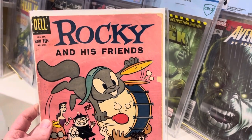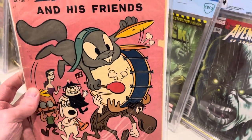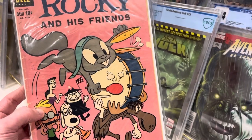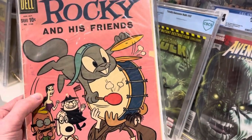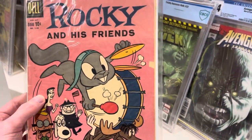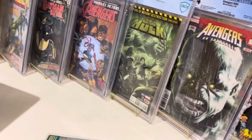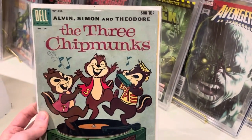And this is Rocky and his friends. This is the first appearance of Rocky and Bullwinkle, and also Mr. Peabody and Sherman, their first appearance. And it's also Boris and Natasha's first appearance. So a lot of first appearances in this comic. This is kind of a major key. And this is Dell 4-Color 1128. And then we have Alvin and the Chipmunks.